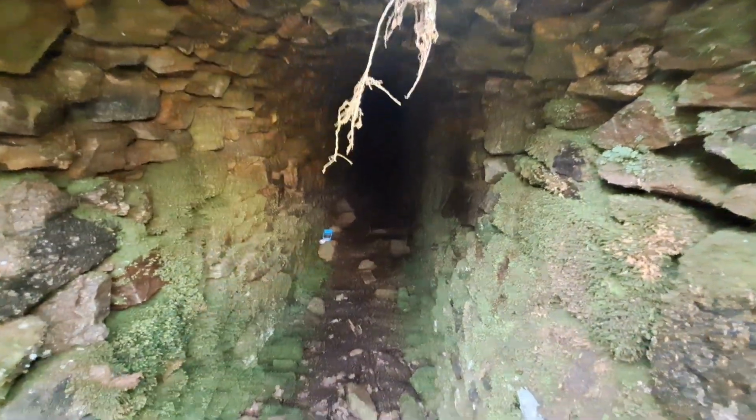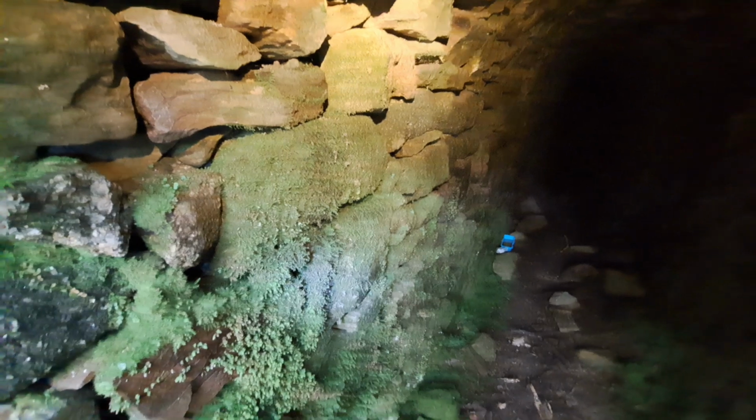And like I said, you can see there's rocks on the floor that have fallen. The entrance has got a lot of green moss. You can see where water's been coming through. It looks like it has been cemented there, or mortar. There is some rubbish there. People have been coming in here.